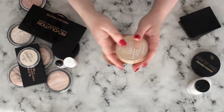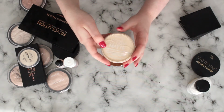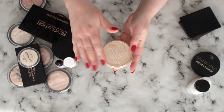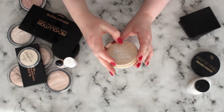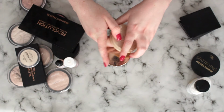I recently picked up one of the Rimmel Stay Matte powders. I used to really love this in university, so I thought I would give it another go. And so far I'm actually really enjoying it. It really does keep my makeup looking matte for quite a long time. It's a really impressive product considering it's only about £4, maybe a bit less. I've really been enjoying using that and it's quite new, so I'm definitely going to hold on to this.